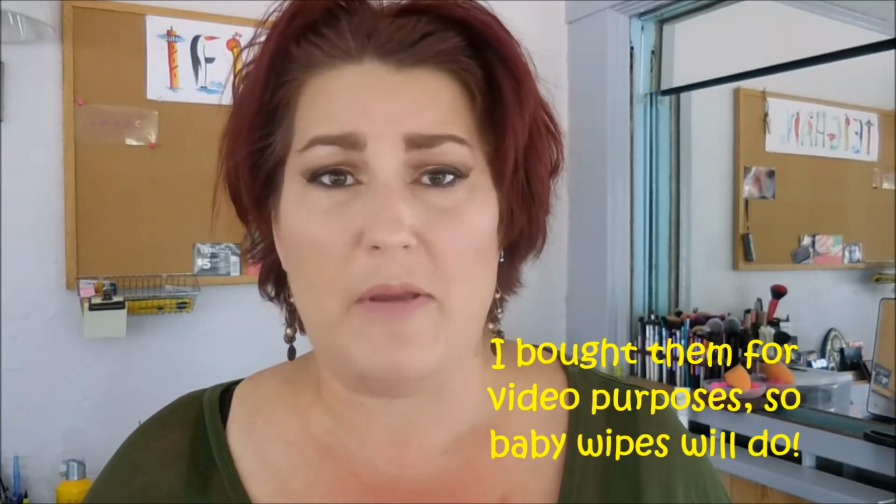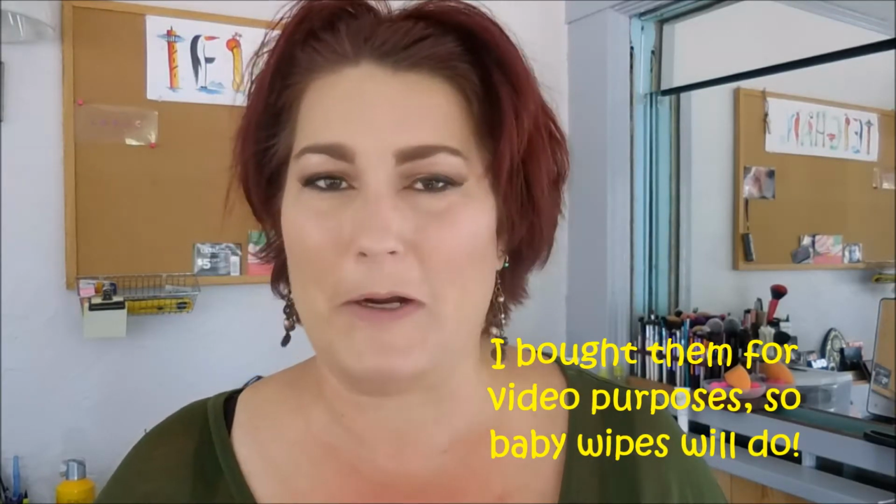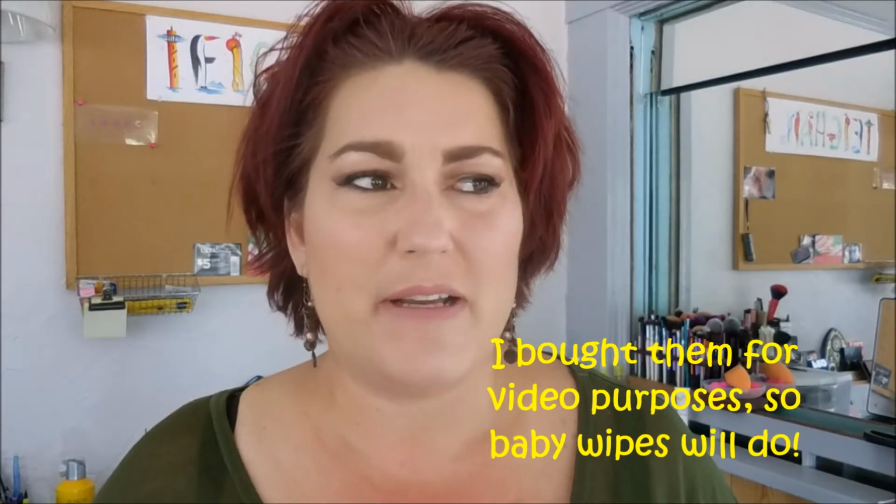I bought it just for these. Will I repurchase? Probably not. I'm thinking a sensitive skin baby wipe might even work better. I'm not sure. My daughter bought some coconut scented, I think it's Burt's Bees ones that I really like. Those are really nice. They don't take off the eye makeup either, but again, not what I'm really into it for.